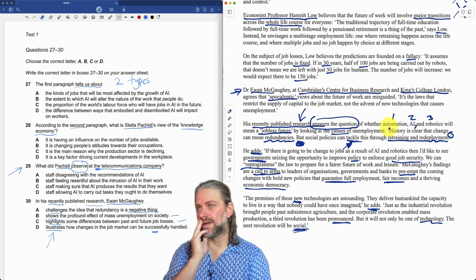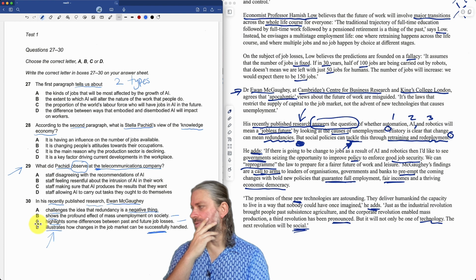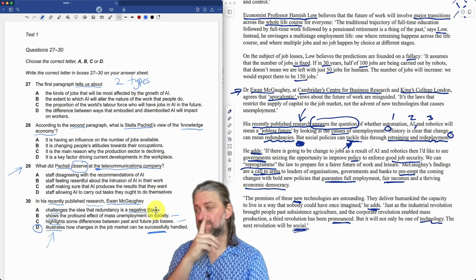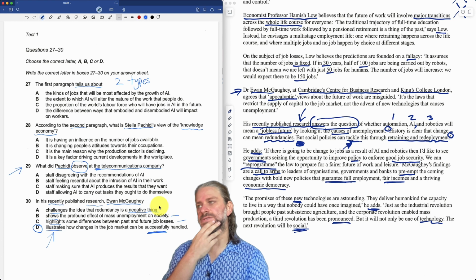So history is clear that redundancy is not a good thing. We've got to tackle this. So I think it can be successfully handled. I'm going to go with D. I think A is not saying it's negative, or it's not saying it's positive, at least, because challenges the idea that it's negative means he says it's positive. He doesn't say it's positive.